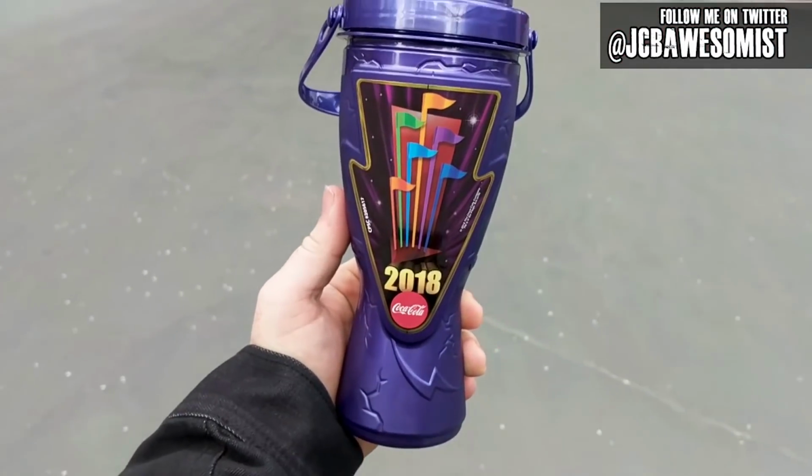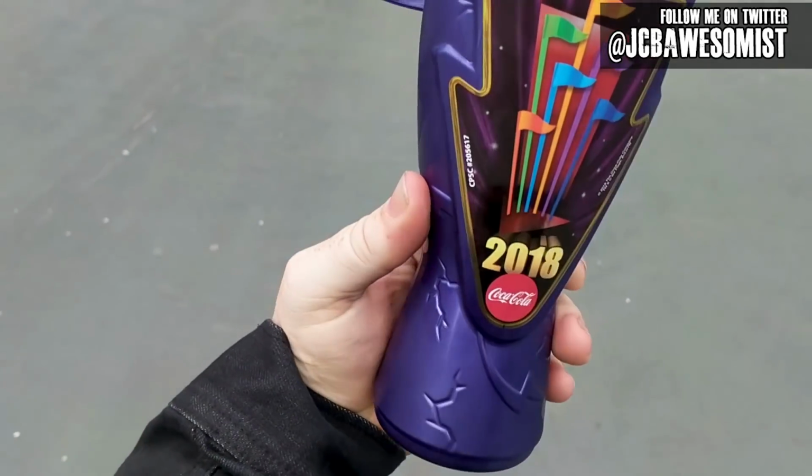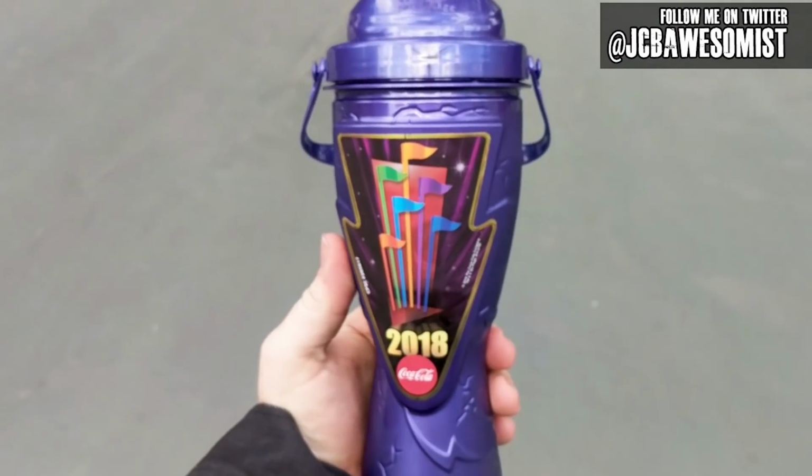Just got the new purple cup. Seems about the same, just a different color.